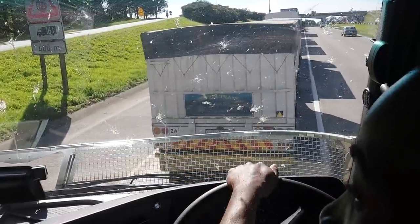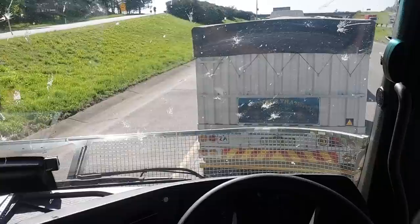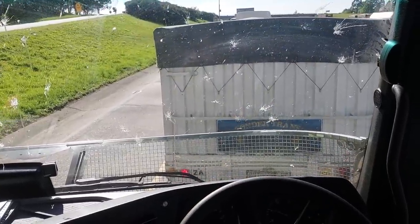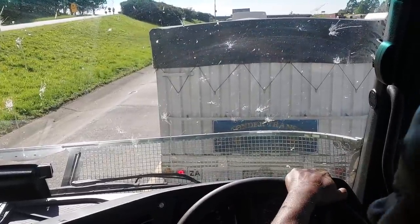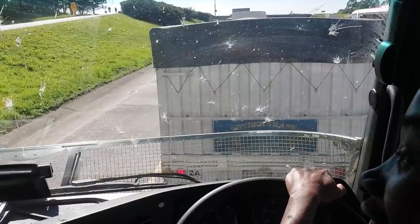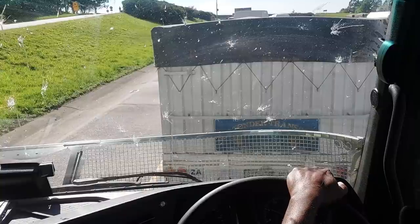I know someone can come in front of me. There's a MAN truck. One will come in front of me, also asking to go in. Okay, I'm a taxi driver, now a truck.